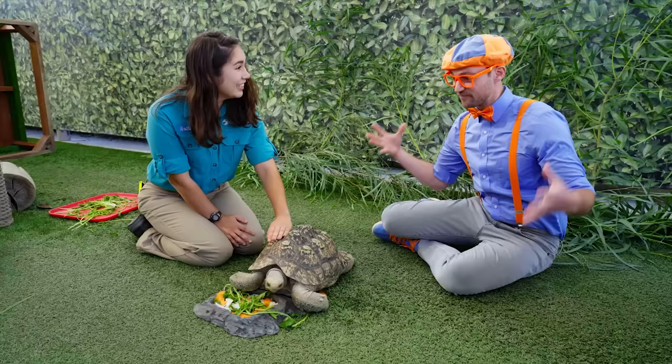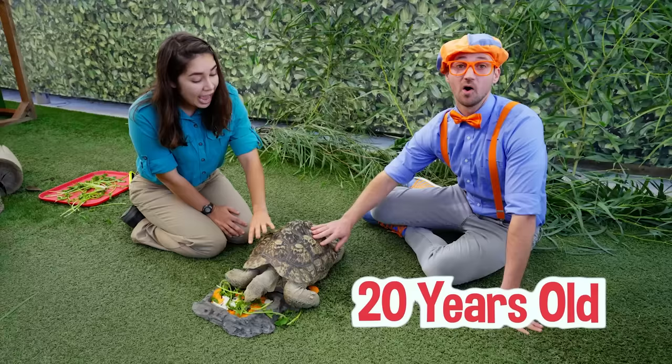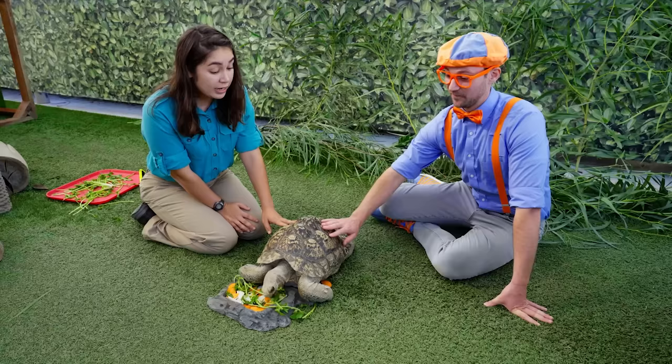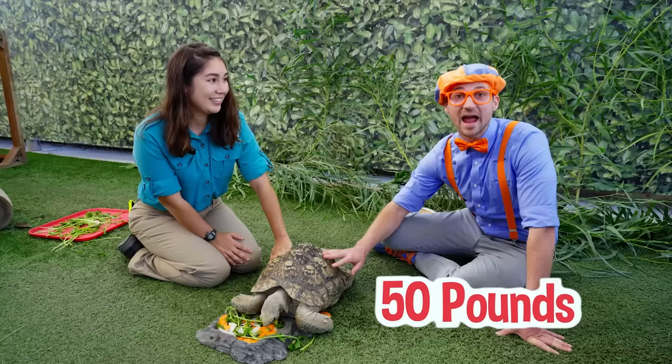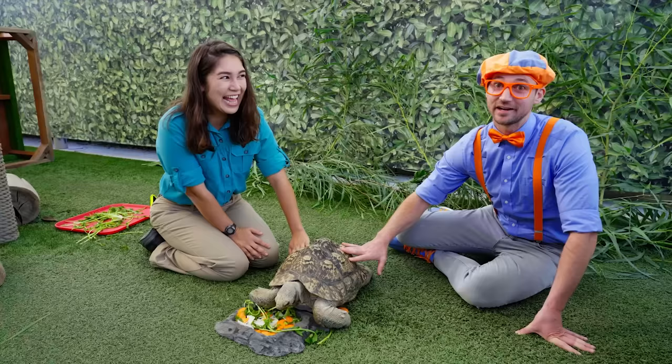So is he full size? He's not. He's actually going to keep growing. Right now, Sita is 20 years old. Wow. But African leopard tortoises can get to be 50 years old. Really, really old. So from there, they just keep growing and growing. So Sita is about 30 pounds right now. He'll probably get around 50. Wow. So Sita might be 50 pounds someday. And 50 years old. 50 years old is very, very old.